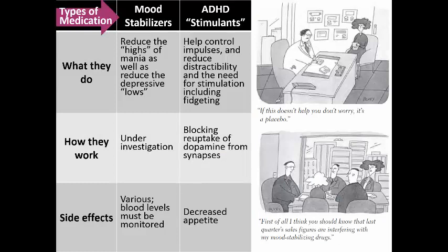So other types of medications that we see are mood stabilizers. These are for people who have bipolar disorder, and stimulants, primarily for those with ADHD. So mood stabilizers reduce the highs and the lows of those with bipolar disorder. It's still being investigated how they work, but the side effects include monitoring blood levels. Certain medications like lithium can be very toxic if they're not monitored properly, and people, especially in the throes of mania or depression, can commit suicide, and so you have to make sure that people are properly monitored.